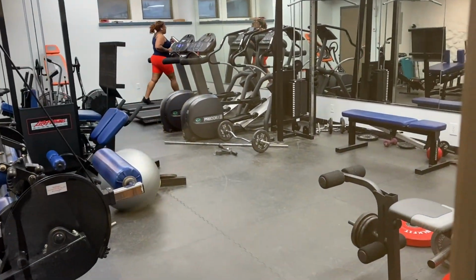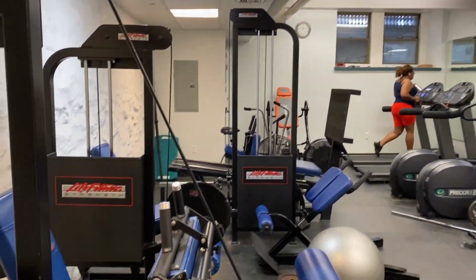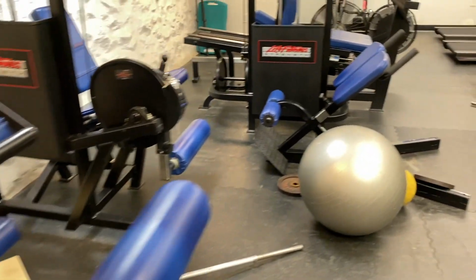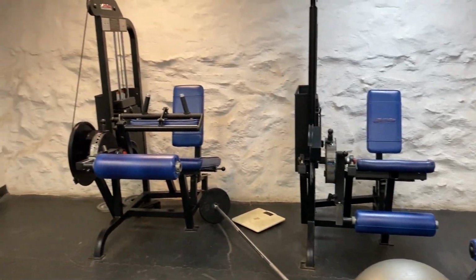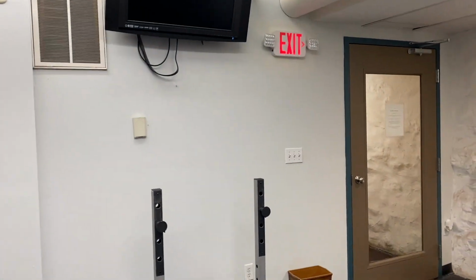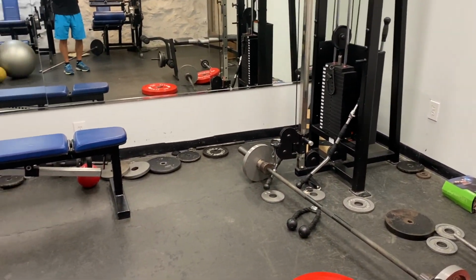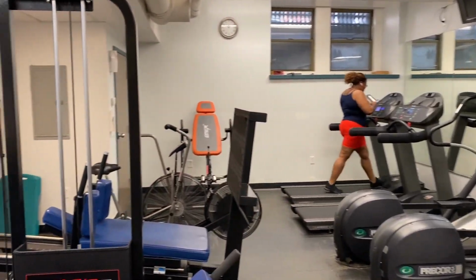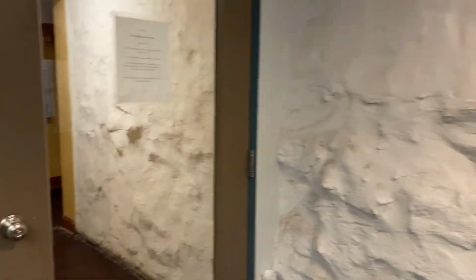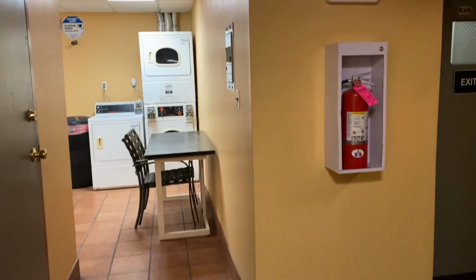Here's the fitness center. Nice machines. Standard bench. Weights. Cardio equipment. That's the common space.